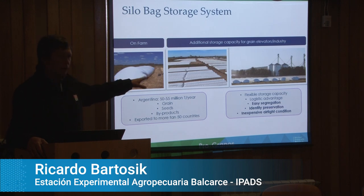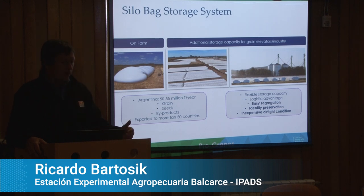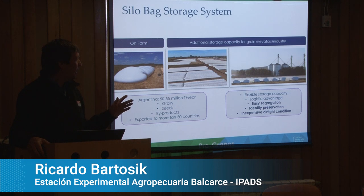For the elevators, silobags provide additional or supplementary storage capacity. So they now have a receiving capacity that they can adapt according to the size of the harvest of the year. Also, they have an easy and inexpensive segregation tool. They can do identity preservation. And they have an airtight condition almost for free. If you do it the right way, the silobag gives you a very airtight storage system.